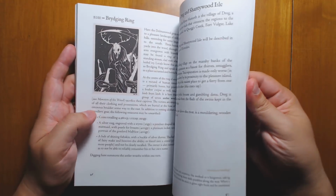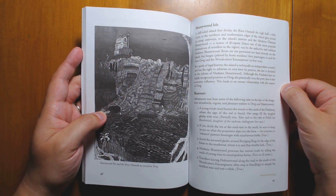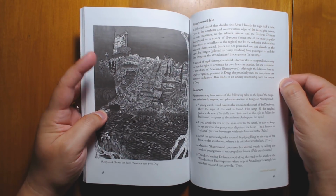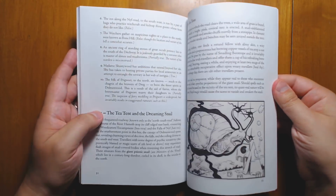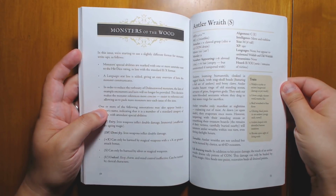We have the Port of Dreg in the Shantywood Isle. The illustration appears to be by Courtney Campbell, who did the Mega Dungeon Zine that I've looked at before. I can tell because of that dense textured look that he enjoys illustrating. The Dreaming Snail. And we get into some monsters of the wood.